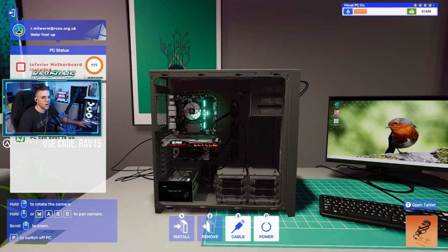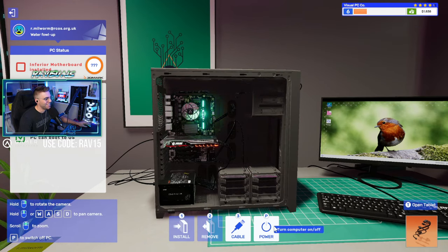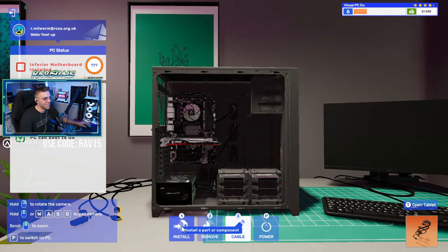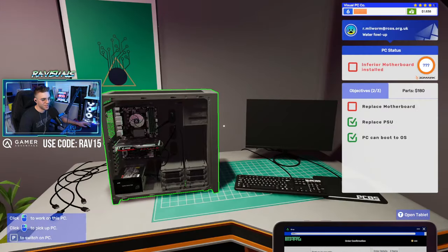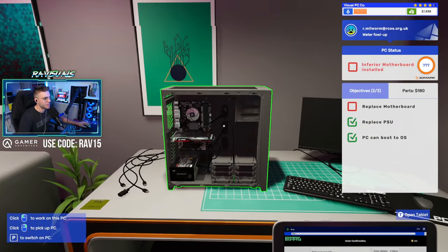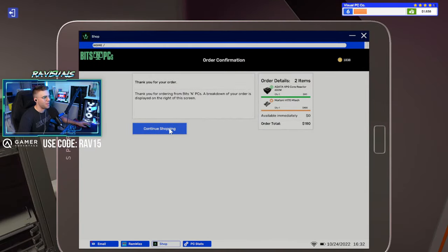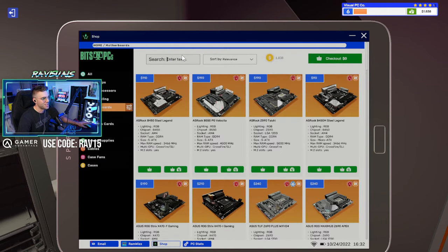Inferior motherboard install. Oh, it got me. You actually have to buy the exact same one? No! Well, all right. That was my fault. Inferior motherboard installed. Which one was it again? Oh my God. Hold on. So they're going to make me buy the other one, the more expensive one. Dude, that's so dumb.